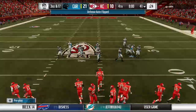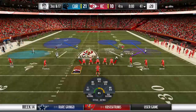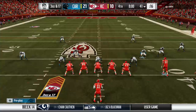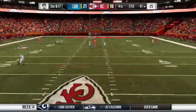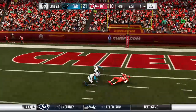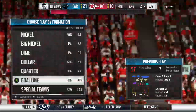So the sack of Smith, and now the Chiefs coming up facing 3rd and long. Smith now from the gun, he'll throw. Looking deep downfield. And this is caught. They're able to convert on 3rd down, and that sets up a 1st and goal.